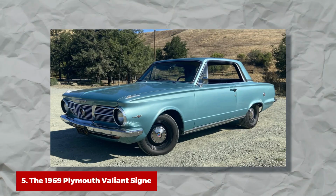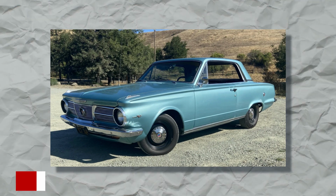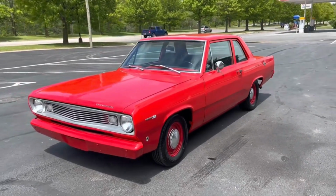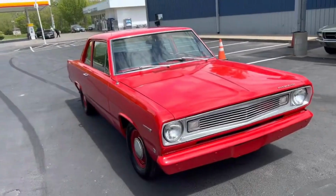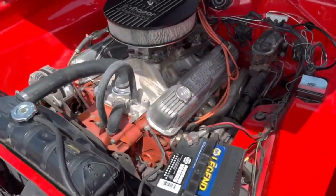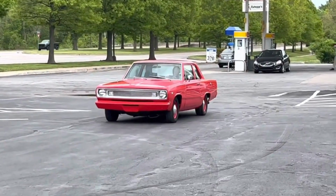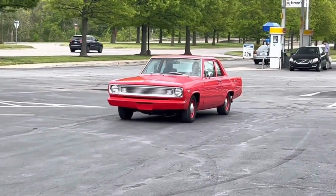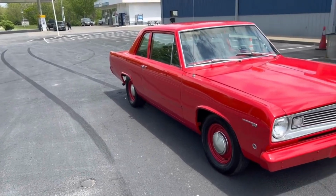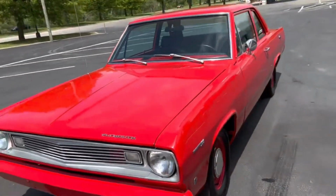Number 5. The 1969 Plymouth Valiant Signet 340. Imagine a grandma in '69, trading her old heap for this boxy surprise, flooring it past teens. A 340 cubic inch V8 with 275 horses, 60 in 6.3 seconds, quarter mile in 14 seconds sharp, cost $2,800 then, now $40,000 restored. Plain Jane styling hid a hot rod.